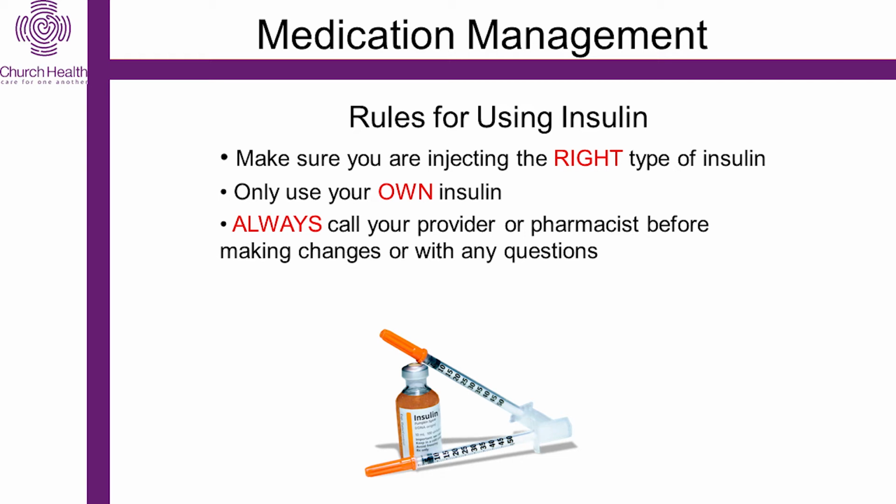Only use your own insulin. So again, this is important to know that there are different types of insulin. So if you've got a friend that's on insulin and another friend that's on insulin and you're maybe out of insulin and you want to borrow theirs, their insulin may be a completely different mechanism of action than your insulin. So you want to make sure that you're only taking your own insulin, and always call your provider or pharmacist before making any changes or if you have any questions about your insulin medications.